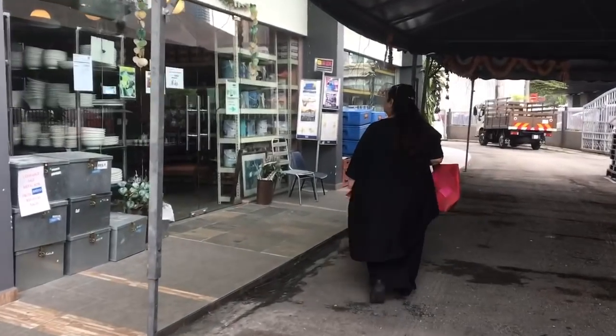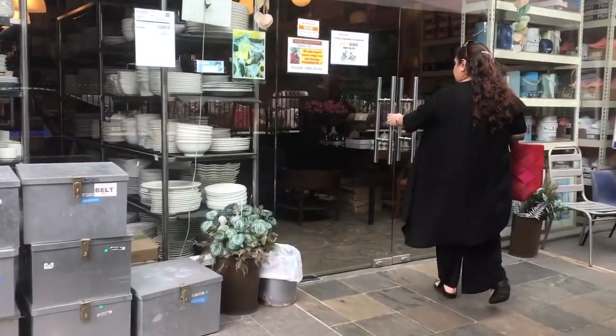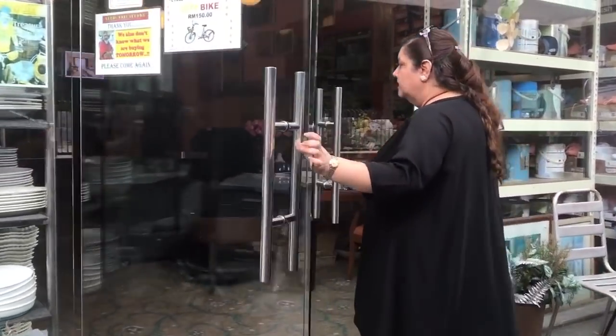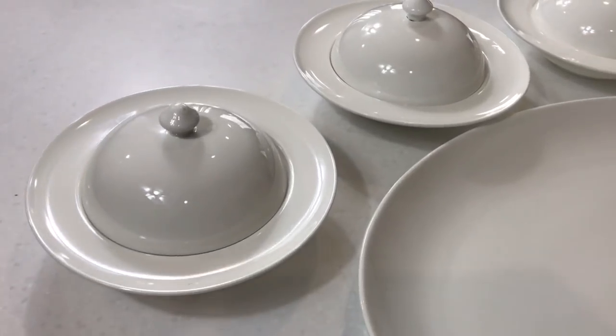Another thing that I want to share is my white dish haul. My daughter offered to take me to this shop she found. It is some sort of a thrift shop which sells all sorts of items bought from hotels. They have some really good stuff and I plan to go back for more.